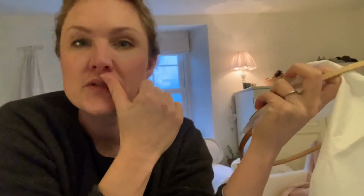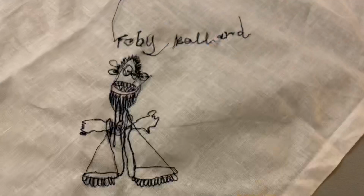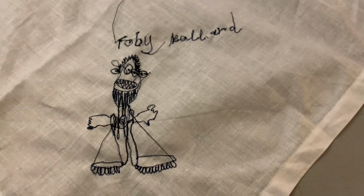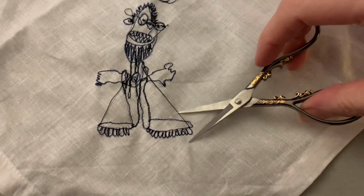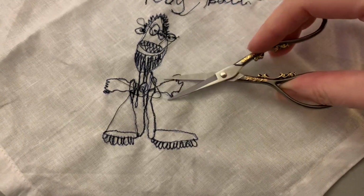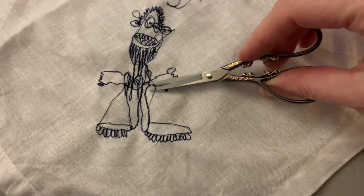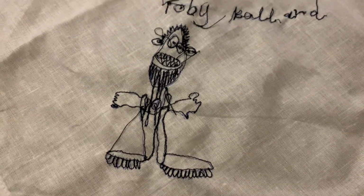Popper's got sciatica at the moment, so although I was going to do these and save them for his birthday, I might do them, send them in the post to cheer him up, because he's not very good at being off his feet. There we go. Now with this one, I'm just going to snip off the stray bits, tidy it up. That's another one done.